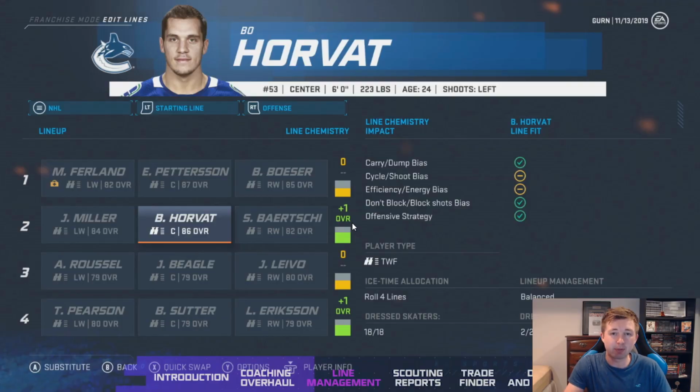And next, you guys looking at line chemistry, which I think is very cool. So basically, every single line is going to range between -5 and +5 overall based on the chemistry. So you can get a huge boost from it, or it could be a huge negative to your team. There's a ton of contributing factors. Obviously, the coach is a big one. You can see here, Bo Horvat matches the coach in terms of the carry dump bias. Same with don't block and offensive strategy. The cycle, the efficiency is just kind of neutral there.